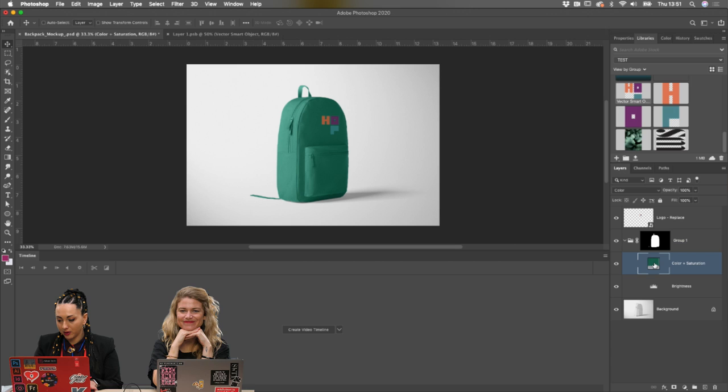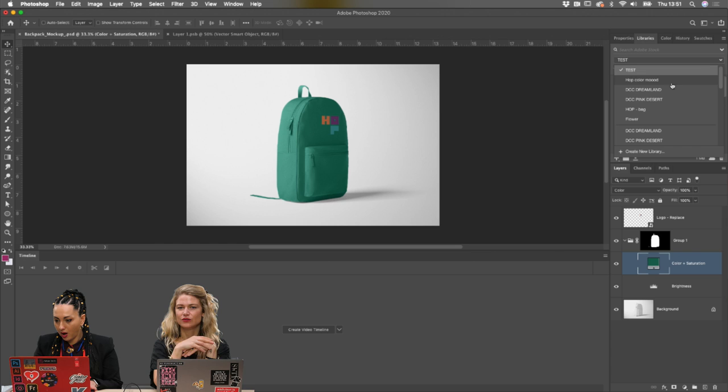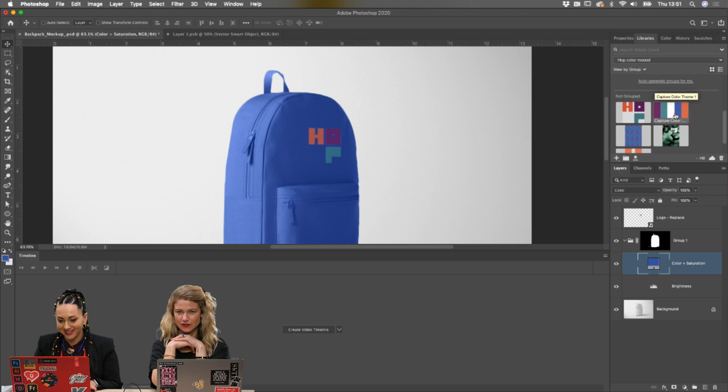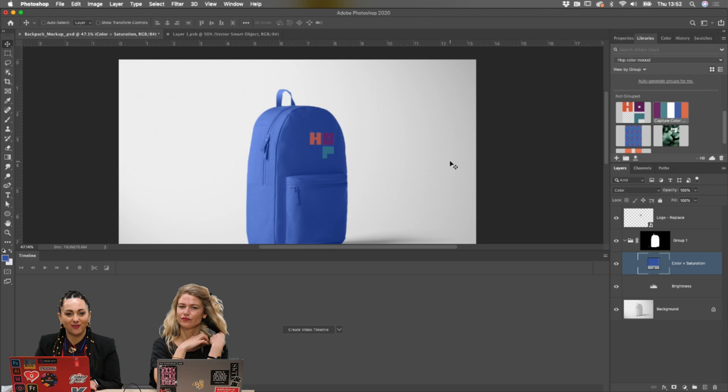What I will do here in the group is go back into our mood board. Let's zoom into that backpack. It's beautiful. In the mood board, we can select one of the colors from our palette and see. I like the blue. Yes, it looks really good, nice and fun. And we have these curves on the backpack with our logo.